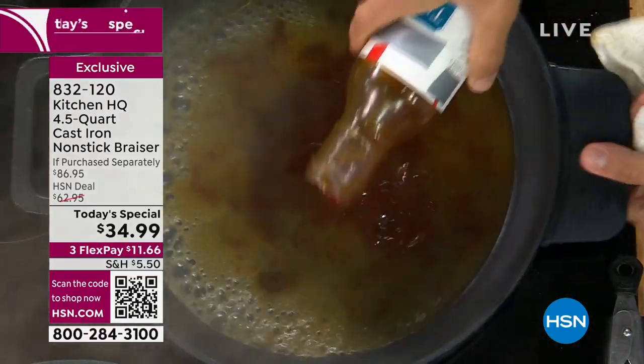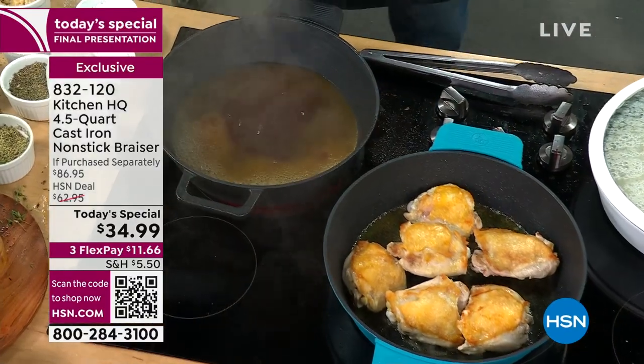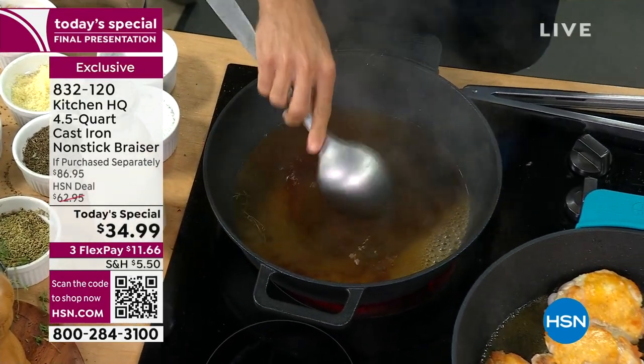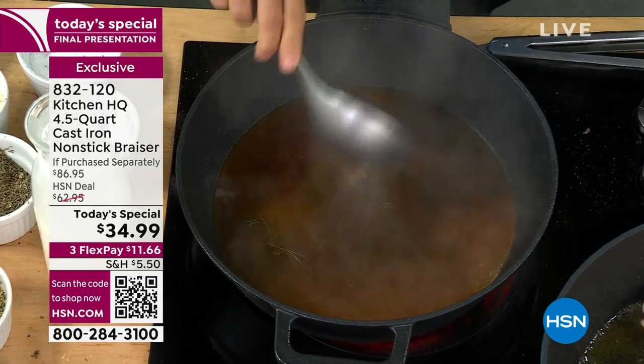So in the presentation, we're gonna see cheese, we're gonna see sugars, we're gonna see, you know, berry crumbles. Nothing will stick. You can use your metal utensils. You would never do that in a million years, really? That's the nonstick coating protecting it. So by all means, go nuts.